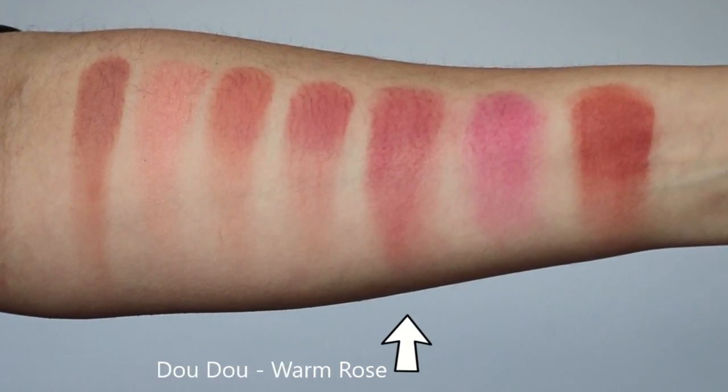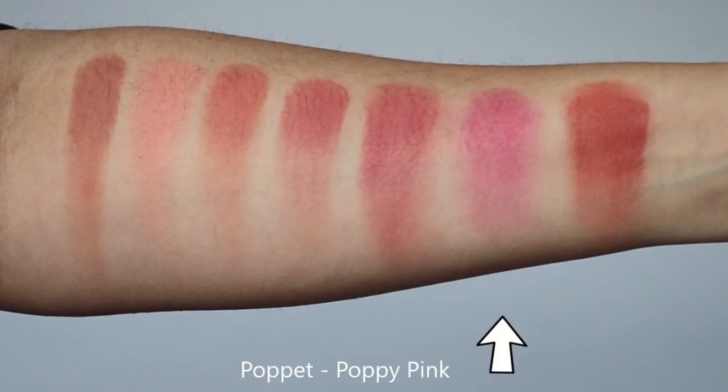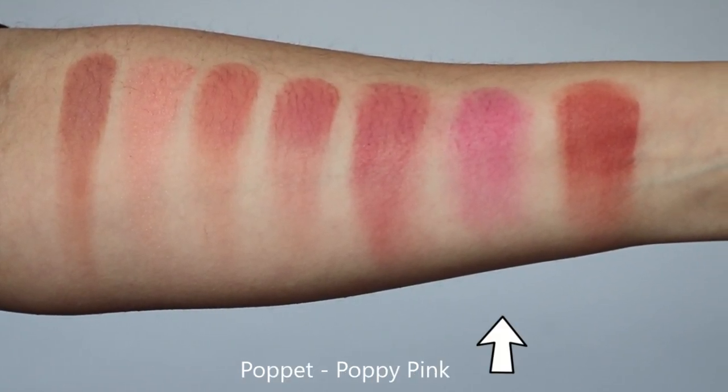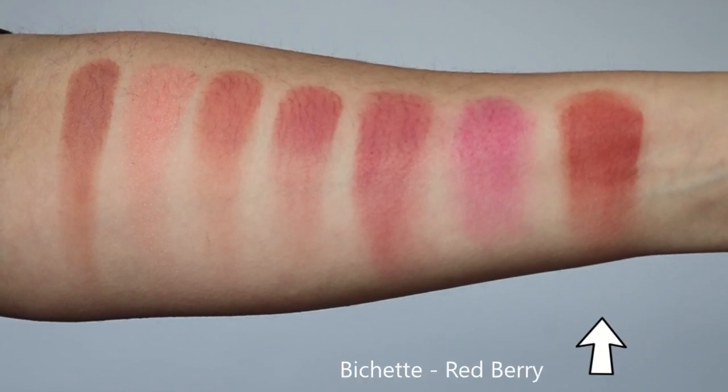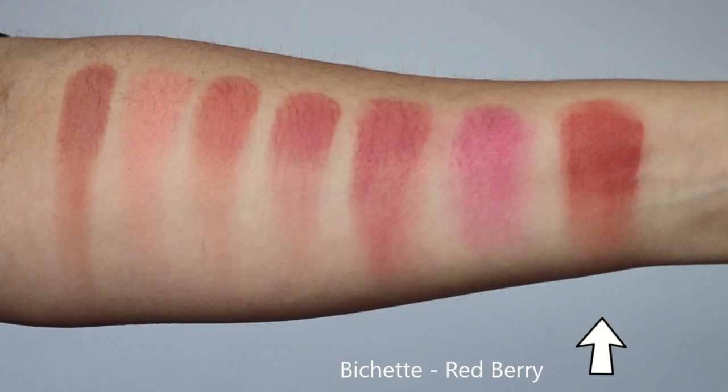Next to Petal, you'll find Dou Dou, which is a warm rose. Next to Dou Dou, you'll find Poppet, which is a poppy pink, very fluorescent. And next to the poppy pink color, you'll find Bichette, a red berry color. I can't wait to demo these on my face and show you how beautiful these colors are.